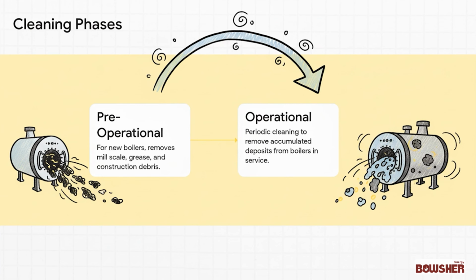Even a brand new boiler gets what's called a pre-operational clean. That's to get rid of all the grease and debris from construction, including something called mill scale. You know, that flaky, crusty layer that forms on new steel. Then, throughout its life, it gets periodic operational cleanings to get rid of all those deposits we've been talking about.